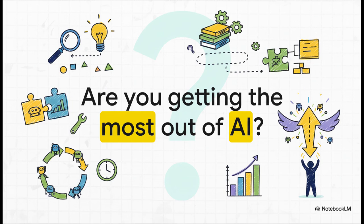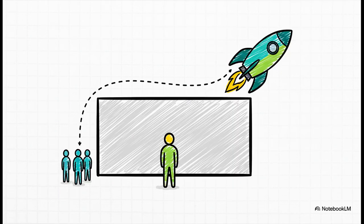So let me just ask you straight up, are you really getting everything you can out of the AI tools you're using? It sounds like a simple question, right? But the answer, well, that's usually a little more complicated. If you kind of feel like you've hit a wall with it all, trust me, you are not alone. It's super common.